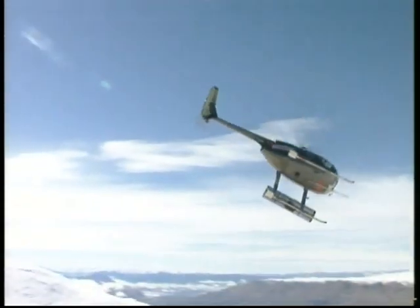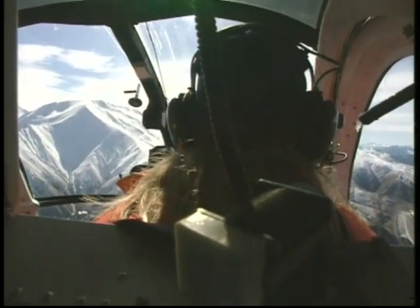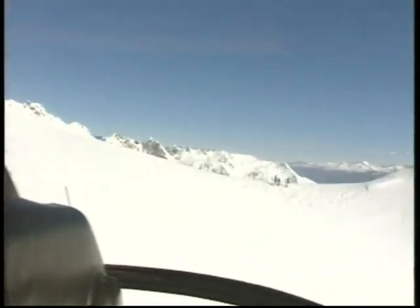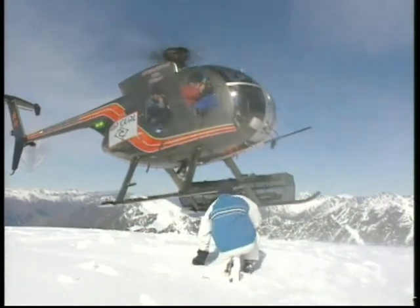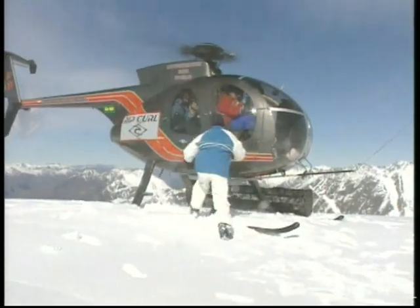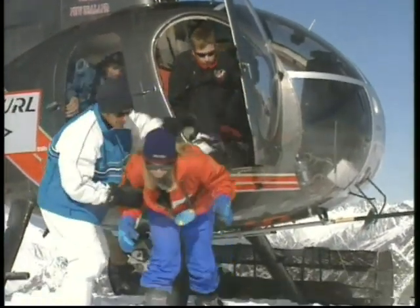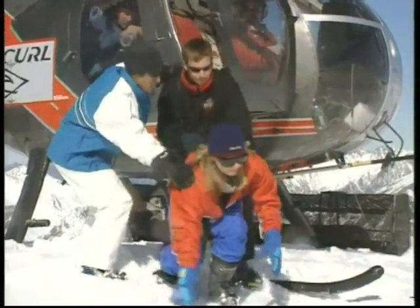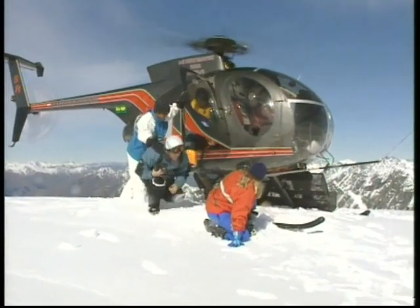I'm off on one of the biggest adventures of my life. And I don't mind telling you, I'm a little nervous. I'm going to get my first experience of powder skiing on ungroomed slopes, so I can get the feeling of freshly fallen snow that no one else has skied.